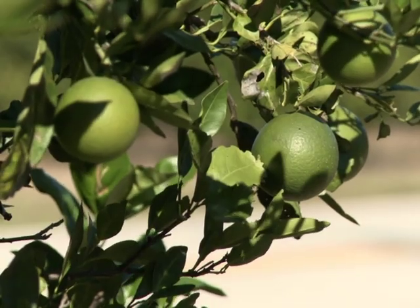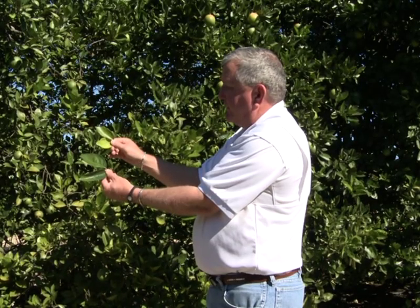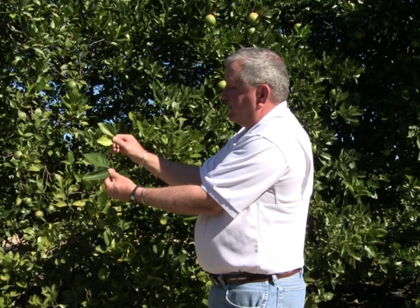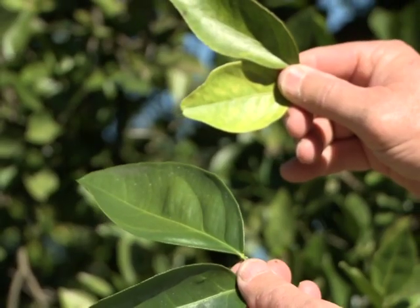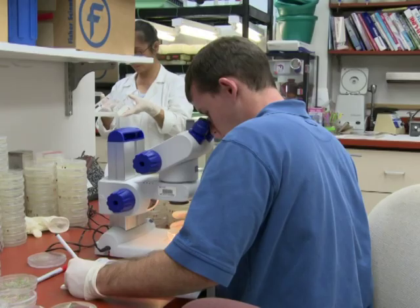plants. The reason it is so devastating to us is because it can actually kill the tree or make the tree non-productive before it dies, which either way is useless to us. They came from a tree that obviously has greening. Greening is caused by an invasive Asian insect introduced to the Florida ecosystem. A telltale sign is when trees' leaves start to turn from a dark green to yellow.